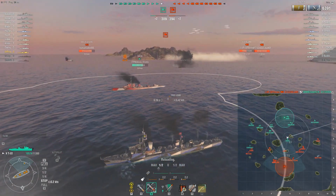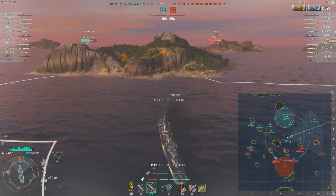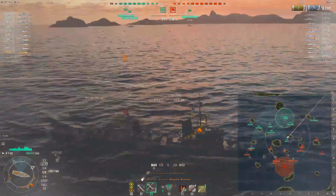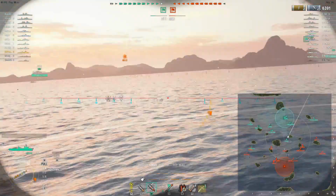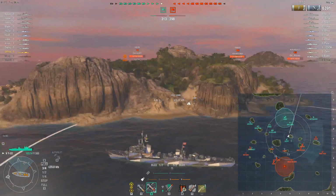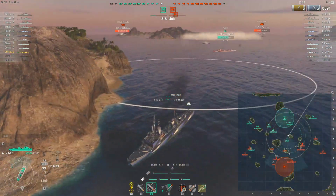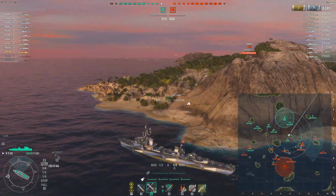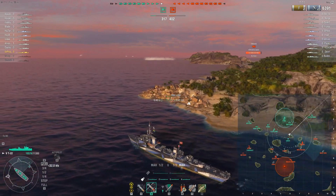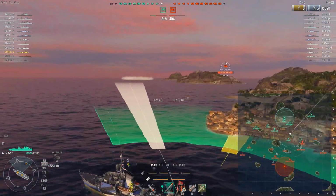So, still engaging here. We've got ourselves some smoke that we could play with if we wanted to, but really we've accomplished what we set out to do, which was to offset their destroyers and take one of them out of the fight. Unfortunately, we lost one of our own in the process, so that's kind of an annoyance, but not really the end of the world per se. We do have the enemy kind of pushing off on this eastern side. Of course, the map is Trident, in case you didn't recognize it.